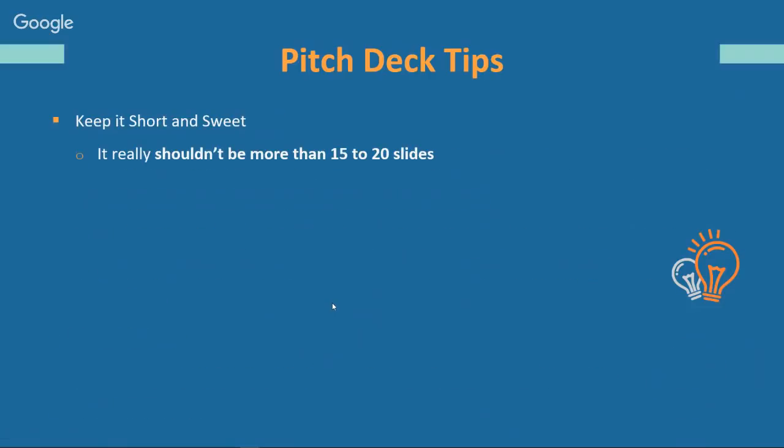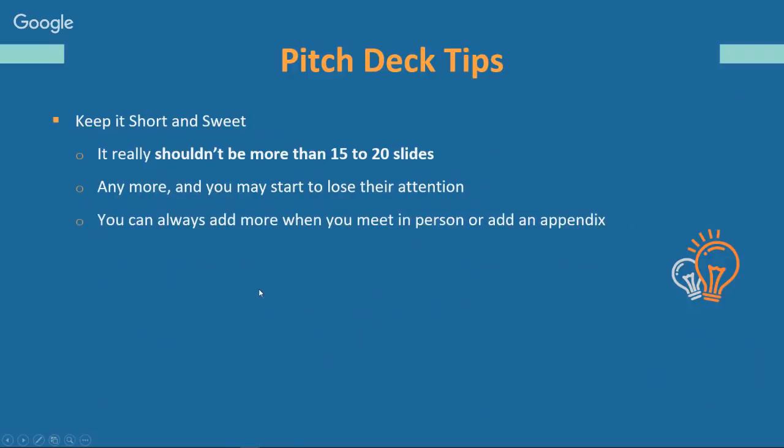It really shouldn't be more than 15 to 20 slides. It's great news. It's not going to take a ton of time to prepare this. And I just mapped out what you need on those 15 to 20 slides. Any more, and you're probably going to start to lose their attention. You can always add more. If you meet the person in person, you can add an appendix.